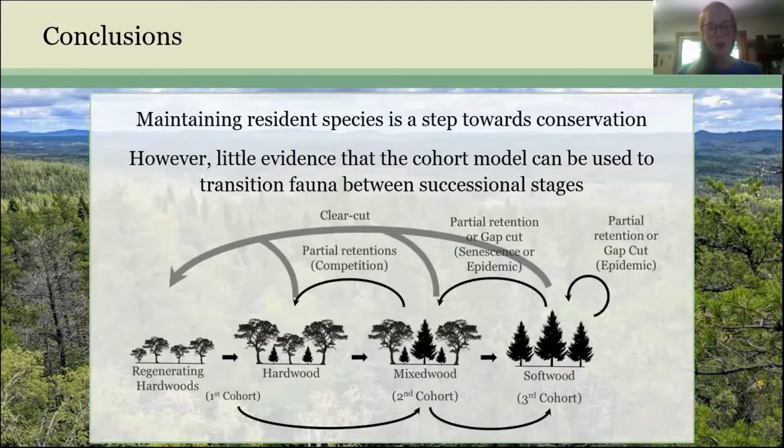And then finally, although recovery in terms of maintaining the resident species was a step in the right direction, we didn't find much evidence that that cohort model could actually be used to control the transition of fauna between the different successional stages. As a reminder, in the hard and softwood stands, the beetles recovered to resemble the communities found in their uncut controls from their original cohort. So we expected them to shift to a different cohort, but instead they went back to what they would have been had they not been harvested.